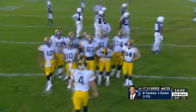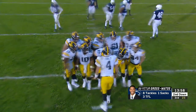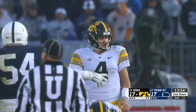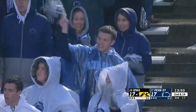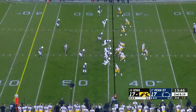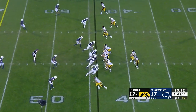talented player, 6'5", 260 pounds. He's young, just a true sophomore. He's been known as a pass rusher. He had a sack to seal the game last week against Indiana, but now he's getting better and better against the run. He had 10 tackles, 2 sacks last week, career highs for him. Must have 3 of the 6 tackles for loss so far by this Penn State defense.